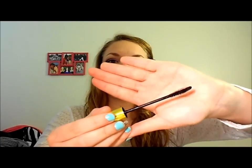Then my next mascara is from the drugstore. It is the Rimmel Lash Accelerator. I think that this brush is really nice and precise and really good at lengthening and volumizing, and mostly lengthening and separating, and it is super pigmented and makes my eyelashes look very black, which I love.